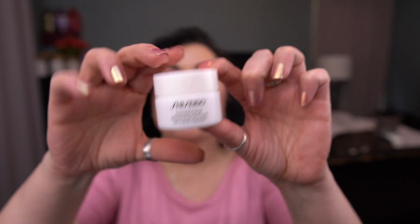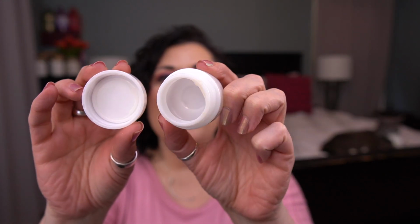And then I have 2 moisturizers from Shiseido. Both of these are okay. I have the Essential Energy Moisturizing Gel Cream. These are both 1 ounces, so they took a long time to finish. Again, okay, not a favorite. This is actually the consistency of this one. See, I thought that product hides in here. I thought I used it all.